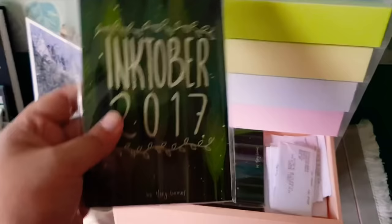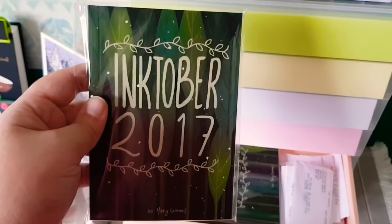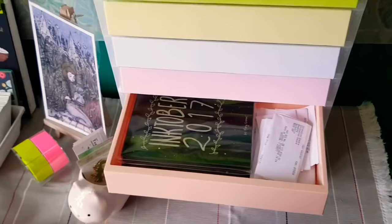And they're also numbered so that I don't miss how many are left, because these are limited. I'm not making more of them. And yeah, these are my Inktober zines from last year. I am trying to make something for this year's Inktober. I'll let you know when I figure out what the heck I'm doing.